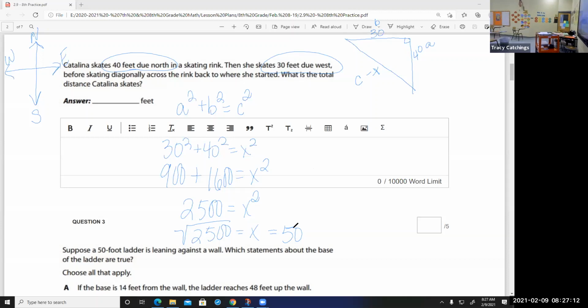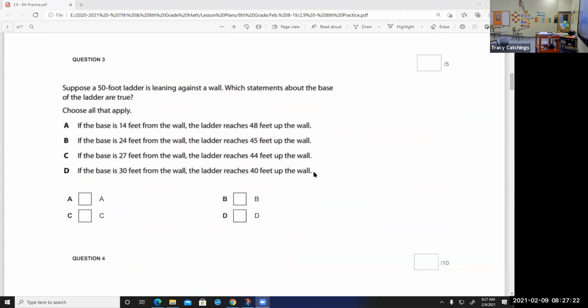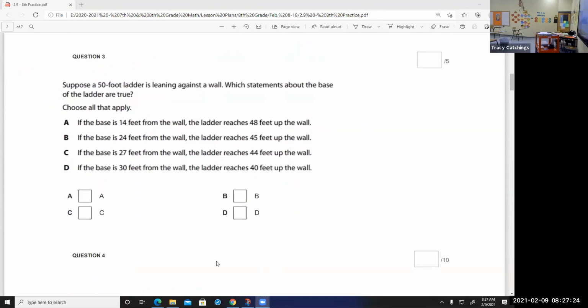You should see now, A squared, B squared, C squared. Learn it now, you won't struggle with it in Algebra 1. All right, somebody drop down, read number three to us.